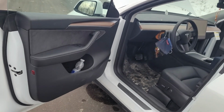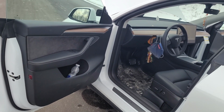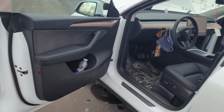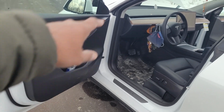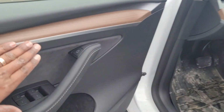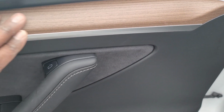This is proof that Canadians also have a really good chance of getting this model. And I think for the 2023 model, at least for the long range, you will get that continuation of the actual dash trim, and I love it. It's sort of like real wood almost. I think it's real wood, to be honest.